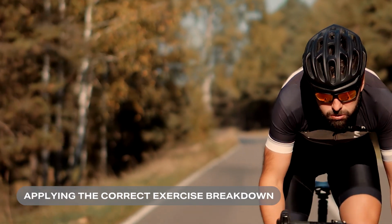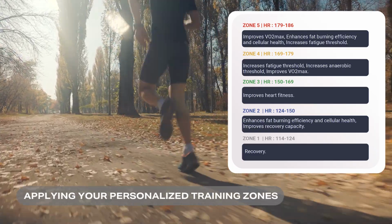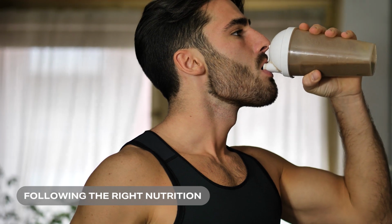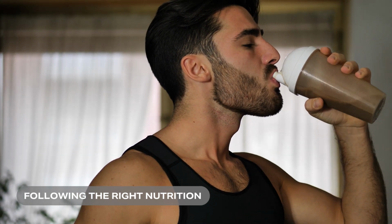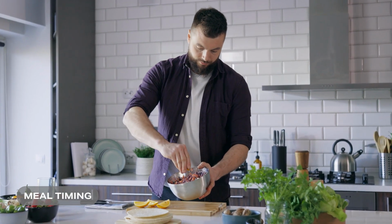Second, applying the exercise breakdown that addresses it. Third, applying your personalized training zones. Fourth, following the right nutrition based on your biology. Fifth, consuming the right micros and timing everything together.